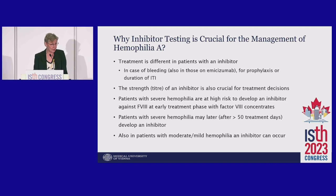And I'm coming to the end. Why is inhibitor testing crucial? Because the treatment is different. The strength of the inhibitor is crucial for treatment decisions. Patients with severe hemophilia are at high risk at the beginning when they are young and receive the first factor VIII, but may also develop an inhibitor later, also in patients with moderate to mild hemophilia.